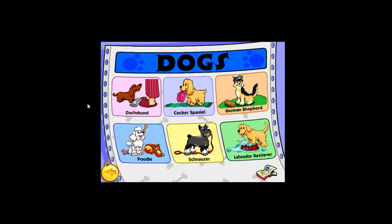Click on the type of dog you would like to have in your pet shop. Click on the book button if you would like to read about the pet. Click on the arrow button to return to your order form. Cocker Spaniel. German Shepherd. When you're done, please click on the arrow button to return to your order form.